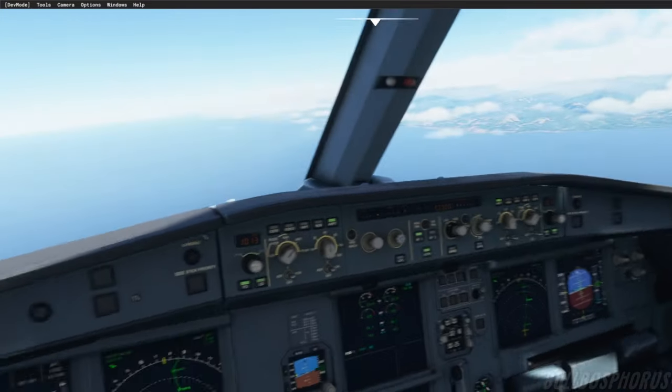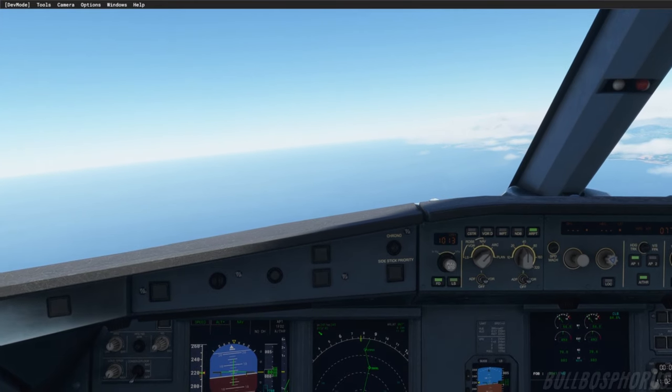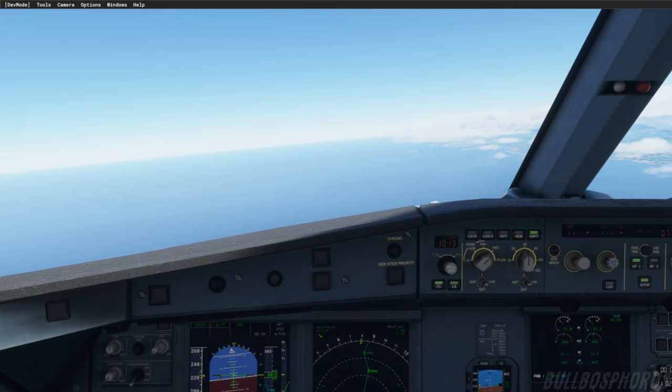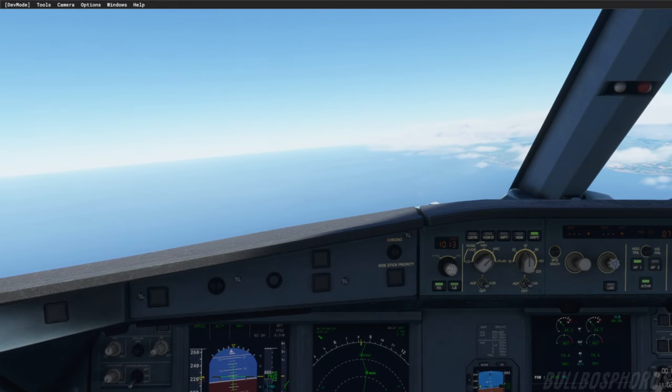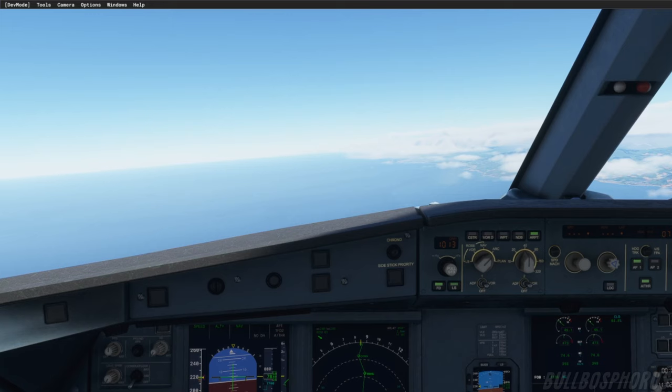So as you can see, we are descending. Speed 220 maximum. Let me look if you can get more information. ILS decision height, refer to minimums. Upron elevation 105. Localizer is set, final course 107.